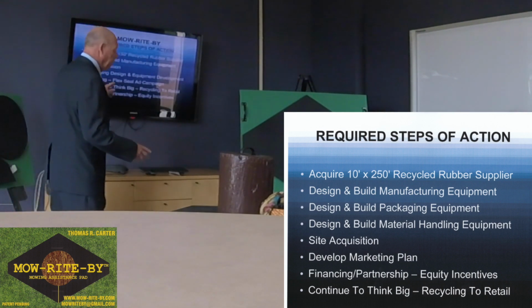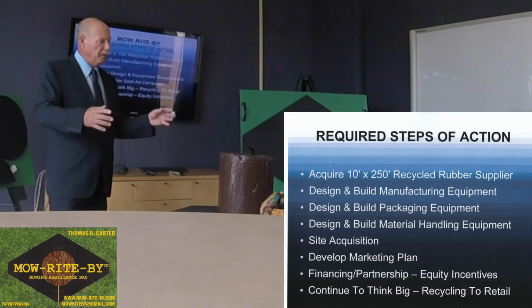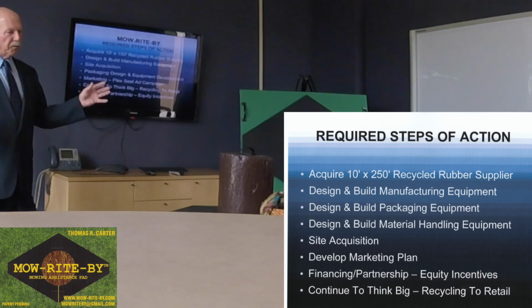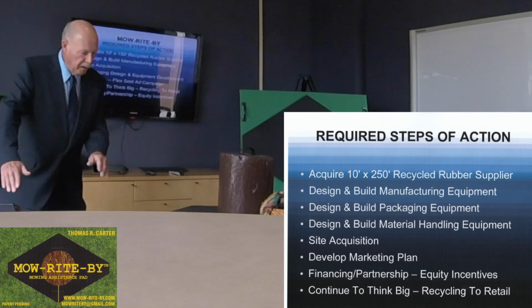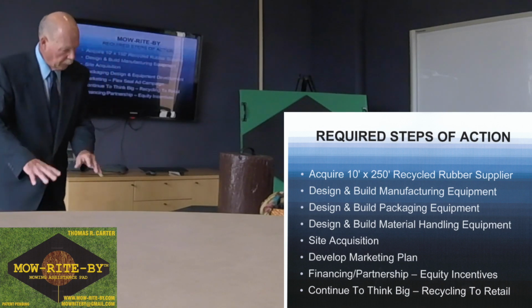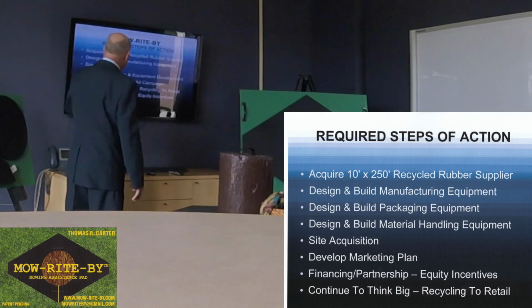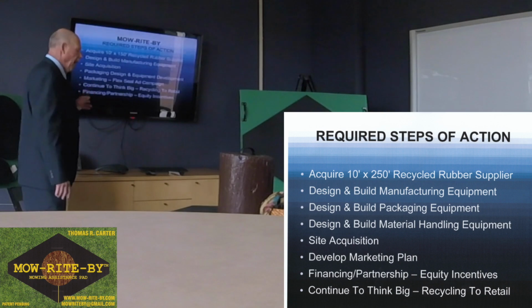Packaging, design, and equipment development there. Again, the packaging equipment. There's not much to it. Good, strong Fanuc robots, and slide in the paper, slide in the glue. Not much to it. The marketing. Again, we go back to the Flex Seal ad campaign.